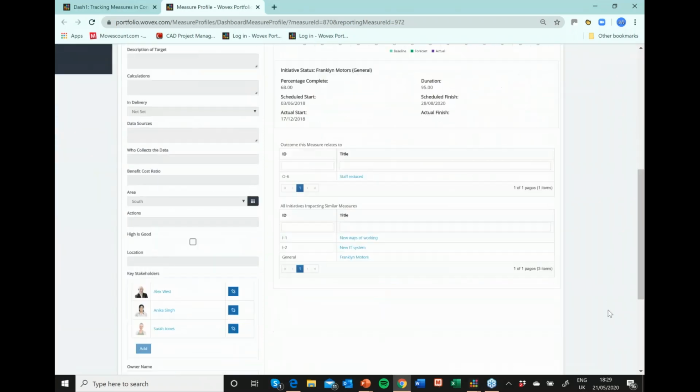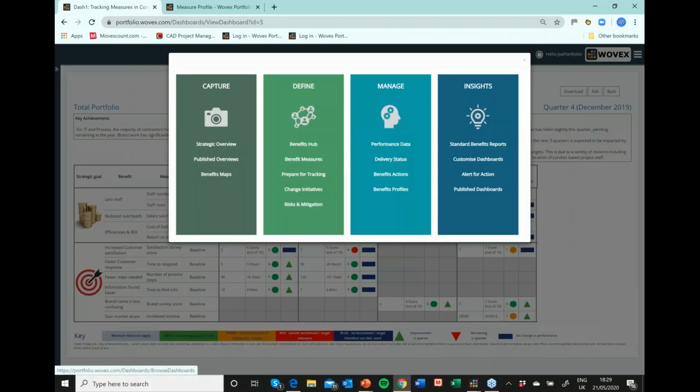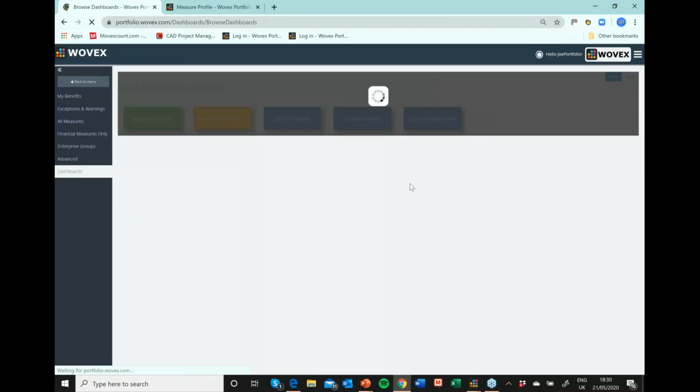And then, there's an array of other information available in here about stakeholders, other measures that are impacted, project information that's coming from Microsoft Project, so that's been imported, so that can be tracked. So this is a very helpful working level dashboard. There's a couple of others that clients find really helpful.